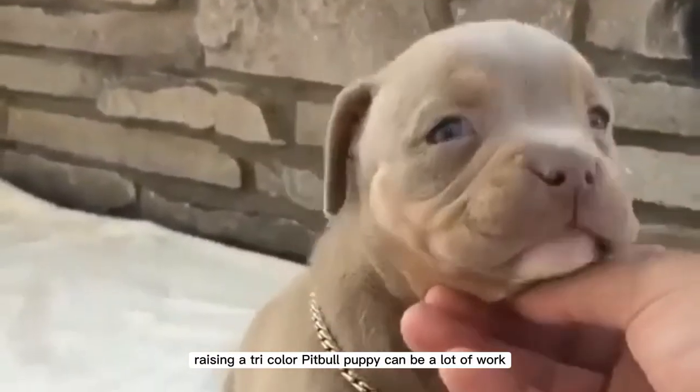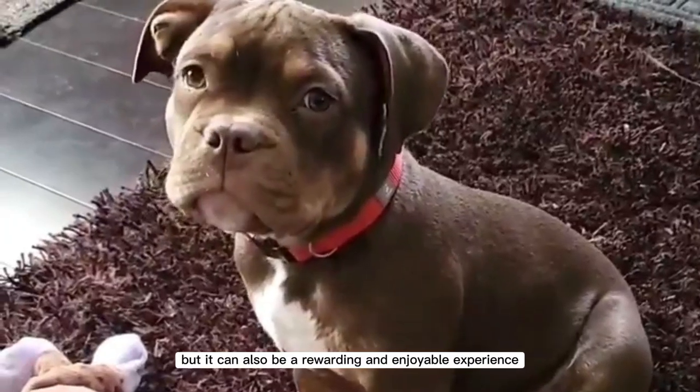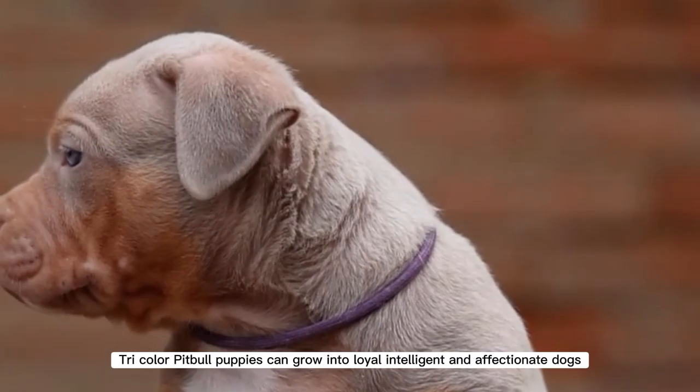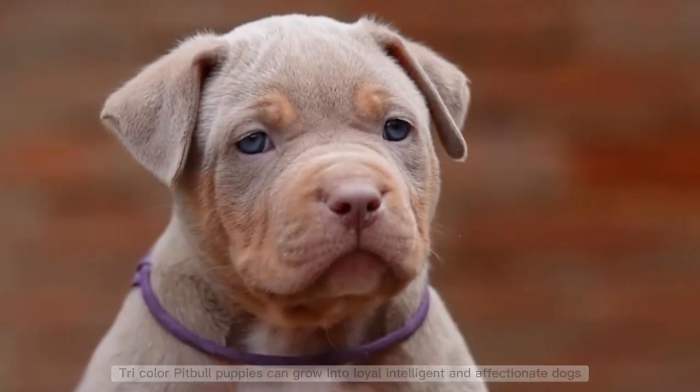Raising a tri-color Pitbull puppy can be a lot of work, but it can also be a rewarding and enjoyable experience. With the proper care and training, tri-color Pitbull puppies can grow into loyal, intelligent, and affectionate dogs.